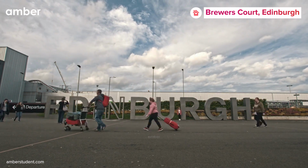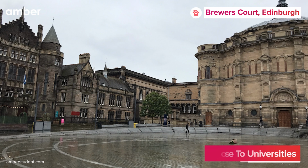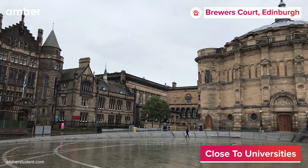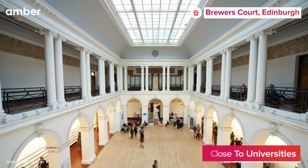But let's not forget the icing on the cake, its location. Conveniently positioned near esteemed institutions like the University of Edinburgh and the Edinburgh College of Art, Brewers Court effortlessly blends comfort and accessibility for the discerning student.